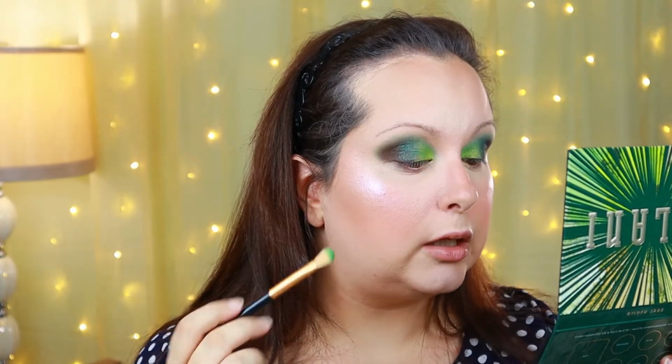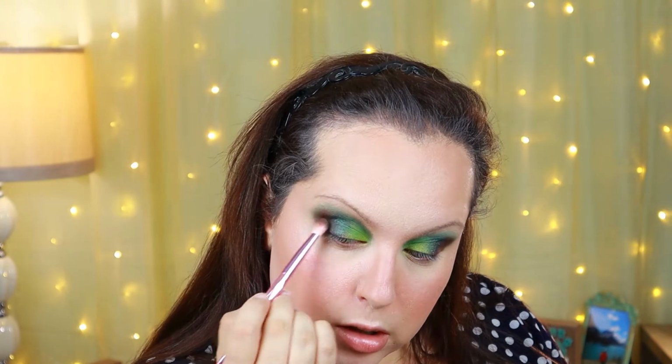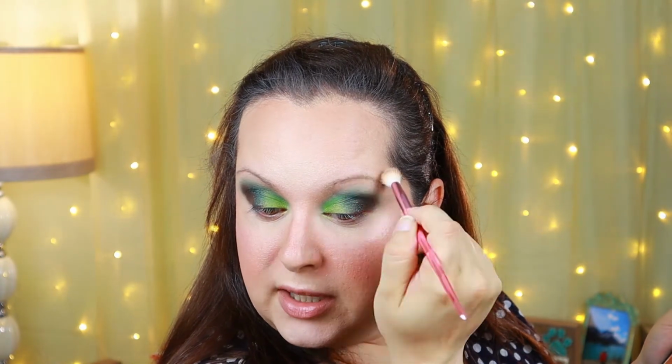I'm gonna go in to Edible again and just kind of tap that out in the corner. And then I'm gonna blend it in with Lagoon with a brush. I would say these shadows are really nice. They're just on the verge of being a little powdery for my taste, but they do have really nice pigment. They show up really well. They blend decently. I have had better blending shadows, but no real complaints.